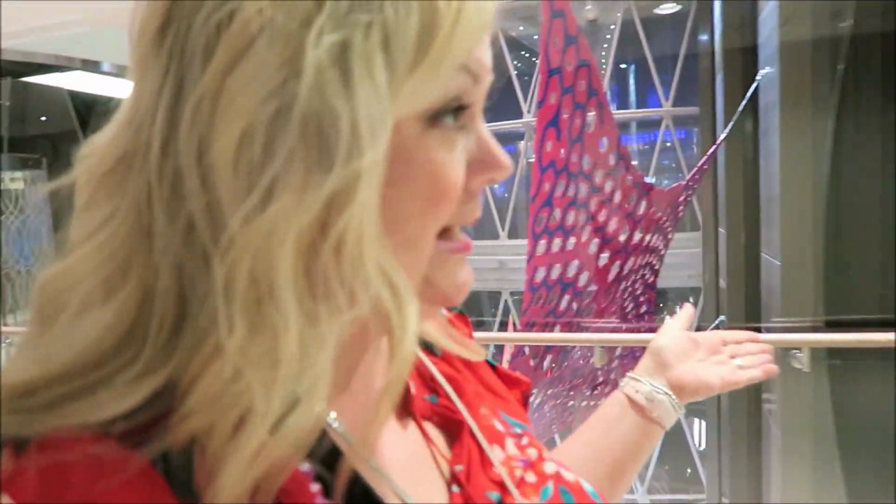Can't get into the solarium. Can't get into the restaurant. Wow. No way to get there. Unless there's a way to get through down here. No, there's not. Oh my goodness. Wow, it's pouring down rain. Oh, that's not good. Yeah, going outside is out of the question.